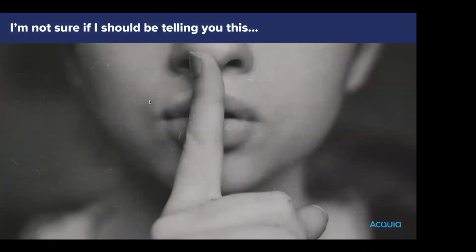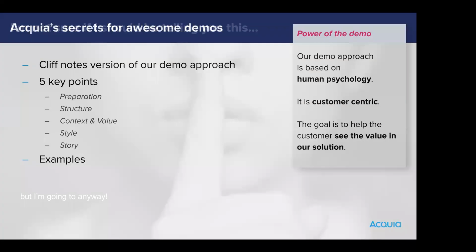So first thing, just full disclosure, I haven't specifically asked for permission or anything like that to share this information. It's not necessarily something that is secret, but it's definitely part of the secret sauce that we have. So I'm hopeful that everyone is going to really appreciate this, because this is the kind of stuff that I wish I had known 6 years ago when I started at Aquia. The pre-sales organization didn't even have a lot of this put together yet. And so this has really evolved over time.